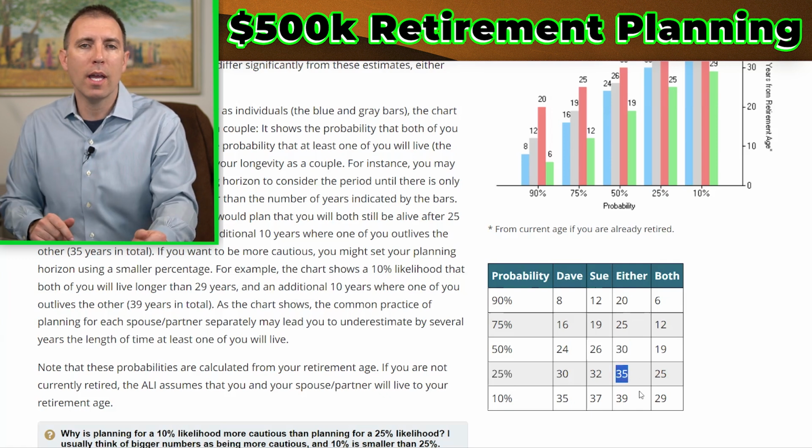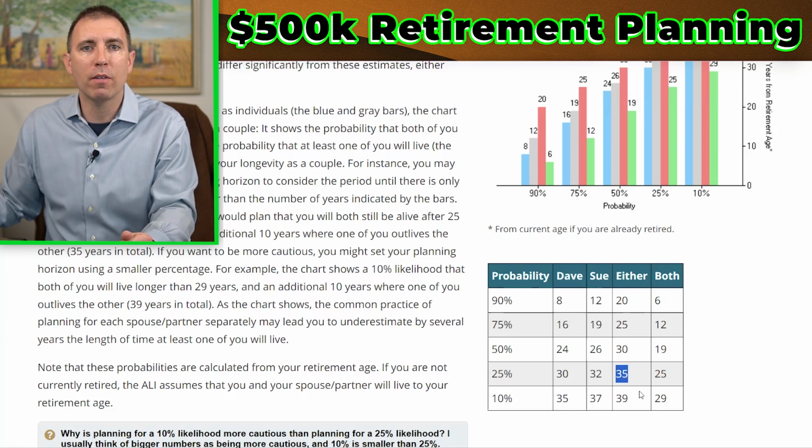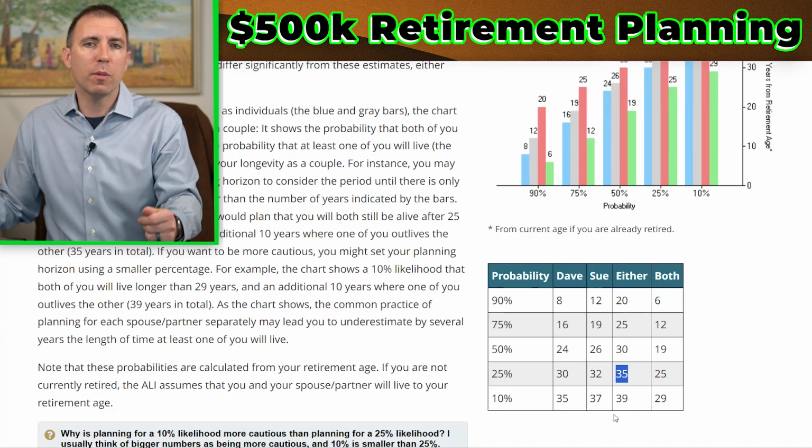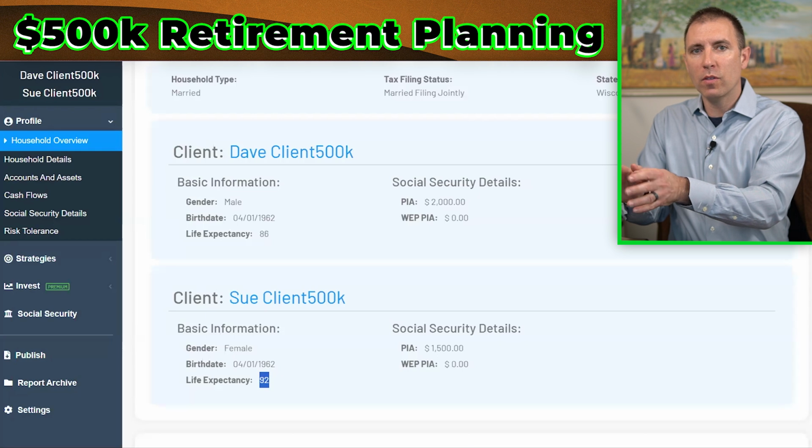For your own planning, adding about 5 years to your average life expectancy might be what you want to plan for, just to give yourself a little bit more conservative estimate there. So we've got this life expectancy estimate.